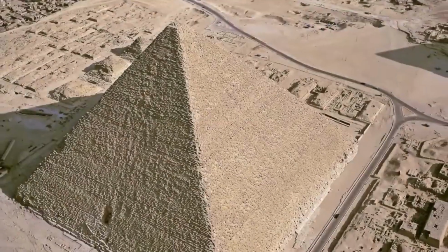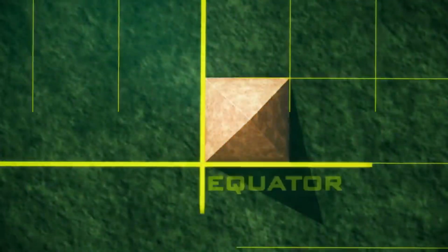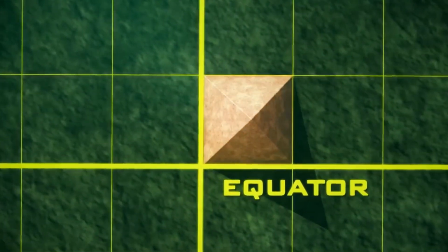At Giza, the Great Pyramid aligns to the cardinal points within a tiny fraction of a degree. Some scholars see echoes of Orion's belt in the three-pyramid arrangement. Others caution against forcing sky maps onto ground plans.